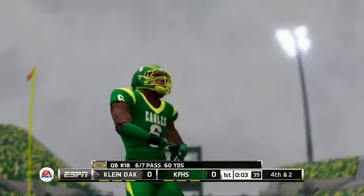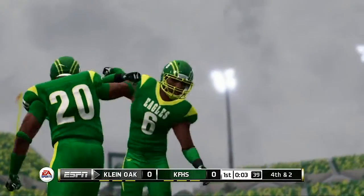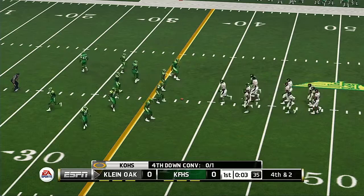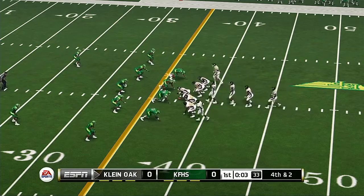And he just gets rid of it. So it's fourth down. What do you think they're going to do here? At this point in the game, they might as well go for it. They won't lose much field position if they don't get it, and they only have a couple yards to go.